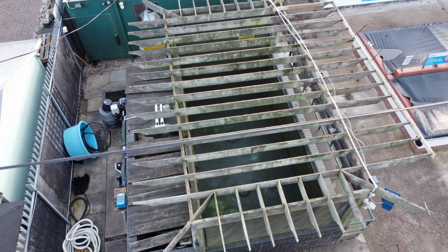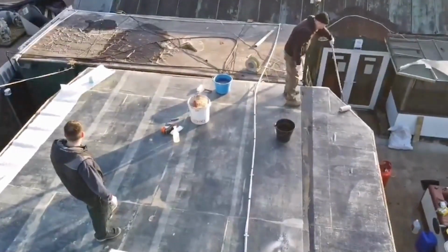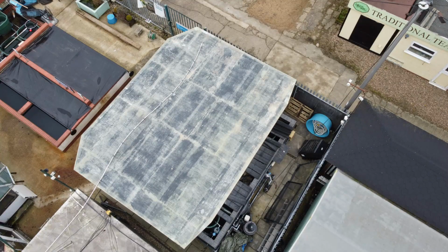The main display pond has now been covered and it has a fiberglass roof. The roof will dramatically reduce the glare on the water and provide protection in winter for both the fish and the customers.